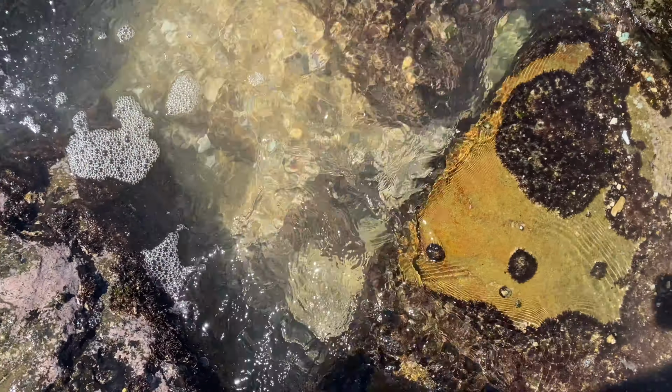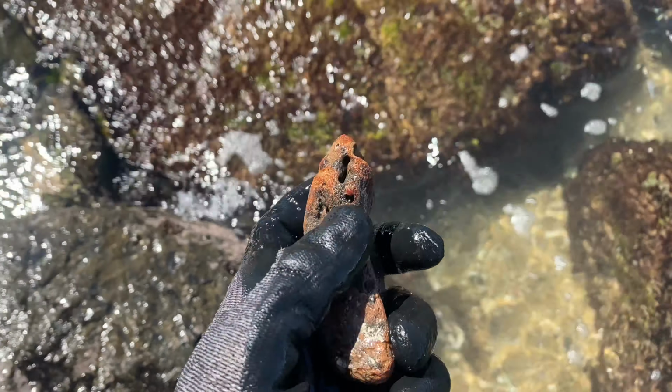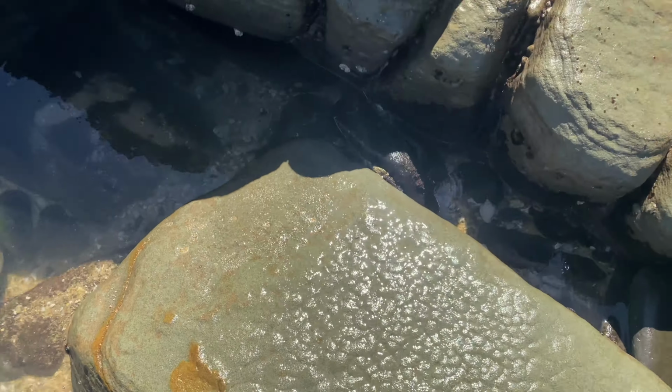What is that red thing? Some sort of weird rock. No idea. Probably not going to keep it. Anything in here?